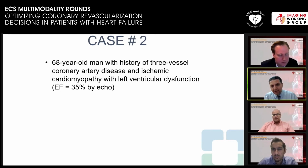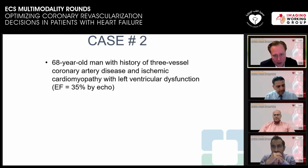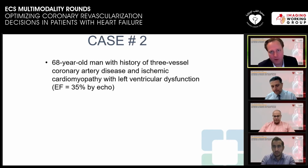The FDG patterns vary. Sometimes you see complete uptake. Sometimes you see uptake only in the defect area. What is the explanation and the relevance of these findings? So what I would say is, from the interpretation perspective, as I noted, you just focus on the area that doesn't have normal perfusion and see what the FDG is doing.